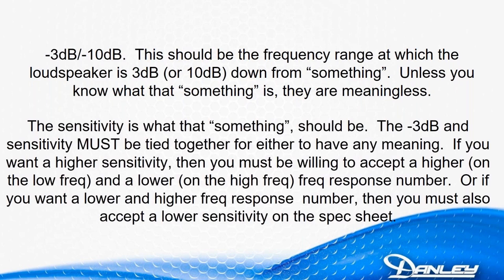And the sensitivity is what that something should be. The minus 3 dB must be tied together to the frequency response to have any meaning. If you want a higher sensitivity, then you've got to be willing to accept a higher or lower frequency response number. And if you want a higher or lower frequency response number, then you've got to accept a lower sensitivity on the spec sheet. And that's why we show you on the spec sheets the actual frequency response, the raw response, unprocessed, so that you can see what's going on and see where all the numbers in the simple numbers come from.